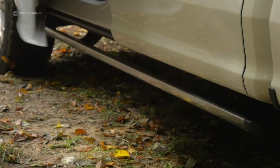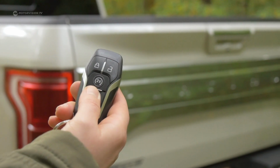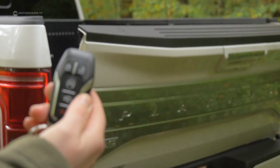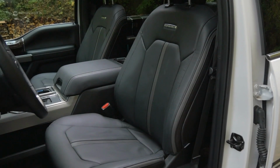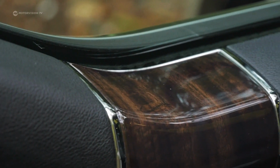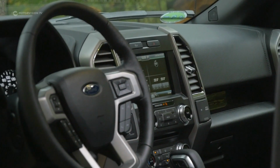Deployable running boards facilitate easy entry. The flap of the loading area can be opened by remote control. Inside, there's plenty of leather and wood elements. 2-zone climate control and heated leather steering wheel are standard.